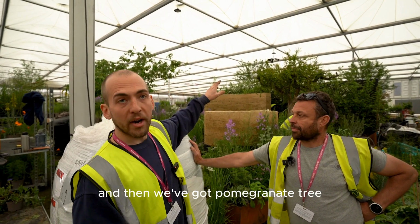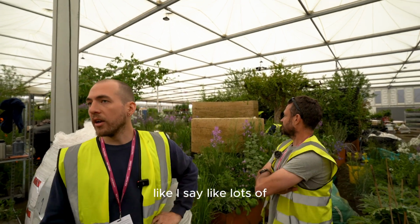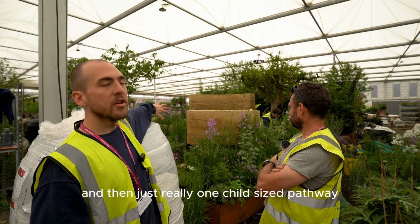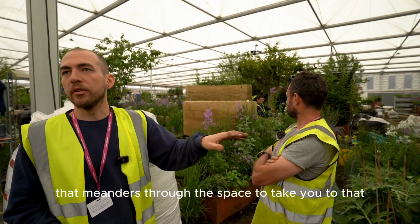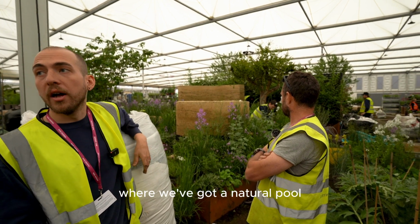And then we've got a pomegranate tree, a quince tree, and then lots of different textural edible plants. And then just one child-sized pathway that meanders through the space to take you to that central area where we've got a natural pool.